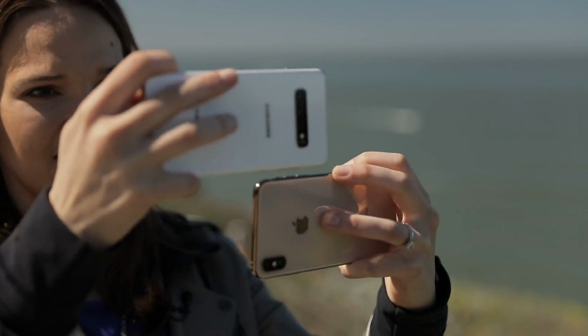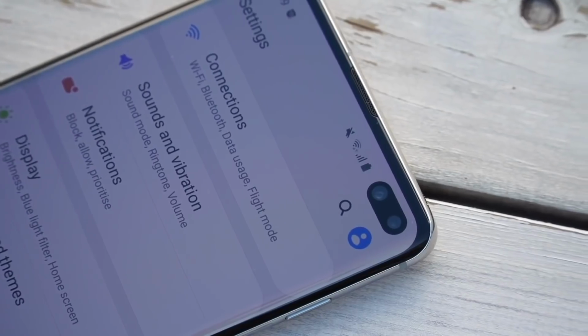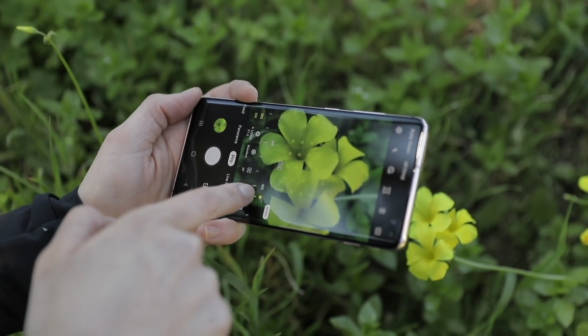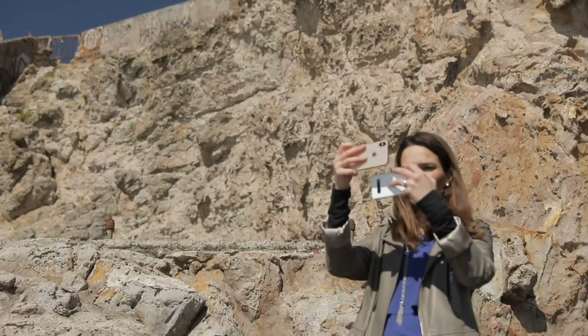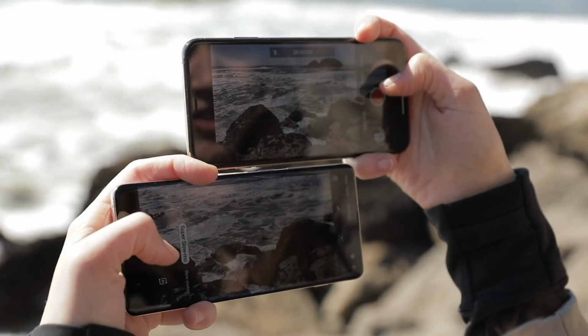Samsung's new S10 Plus has added a third ultra-wide-angle lens to its rear camera, another lens to its front camera, and better software features that could give it an extra edge over the competition. So can the dual camera on the iPhone XS Max compete against the triple threat on the Galaxy S10 Plus? That's why we're here on this beautiful San Francisco day to put these two phones to the test.